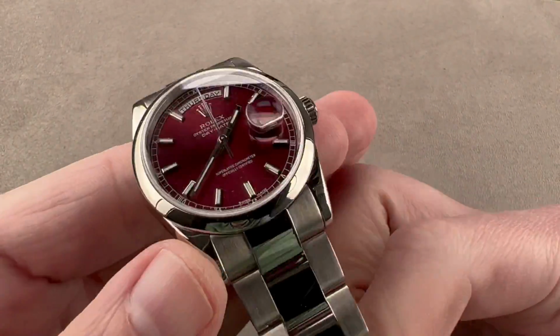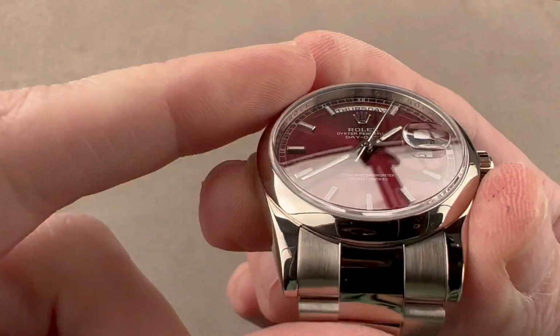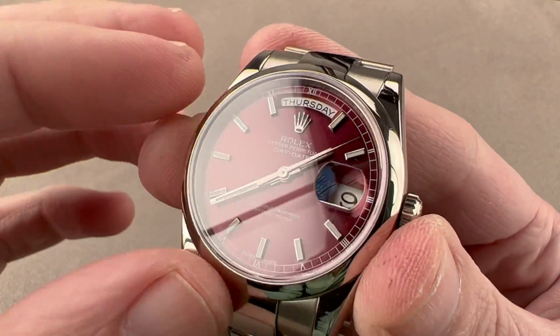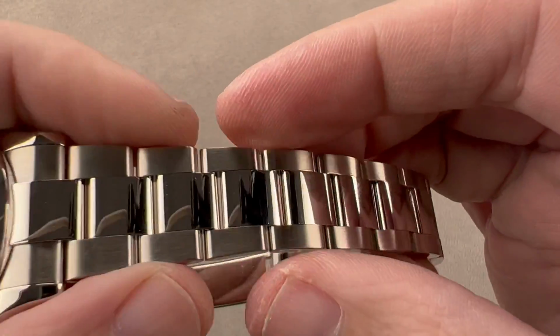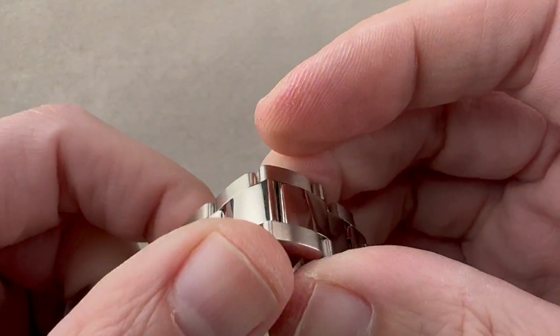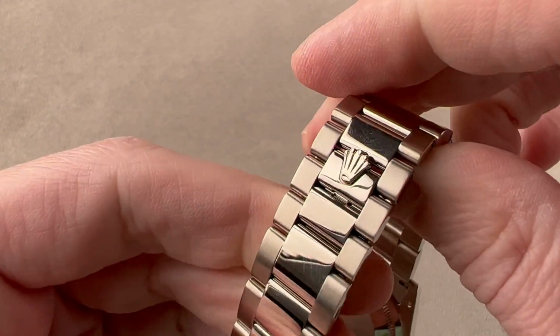So, what does make this watch unconventional for a Day-Date? Well, first, there's the cherry dial. Second, there's the domed bezel, which looks more like what you'd find on an Oyster Perpetual, as most gold Rolex bezels are fluted, not domed. Then we have the Oyster bracelet, which is a sports design more commonly seen on Daytonas and GMTs, Submariners, and Sea Dwellers. And then we have the crown clasp inside of that Oyster bracelet.